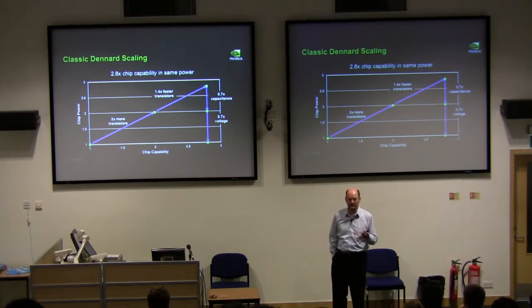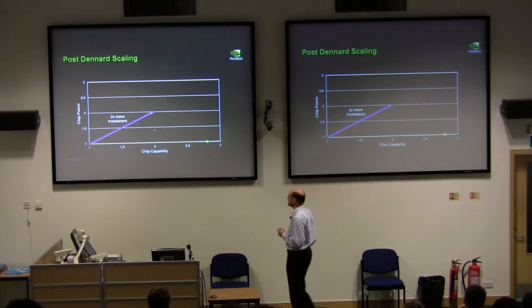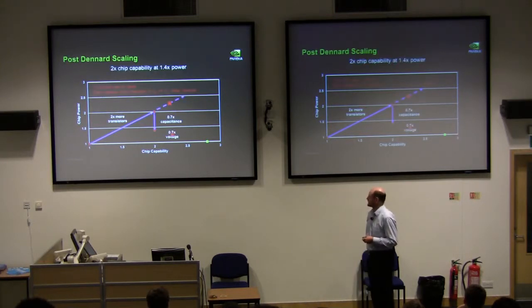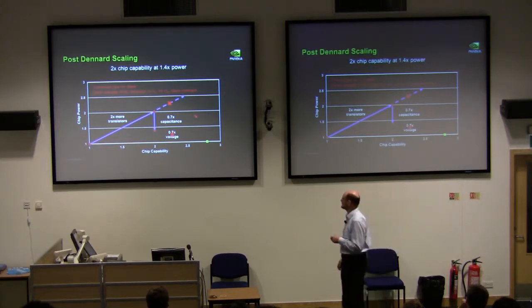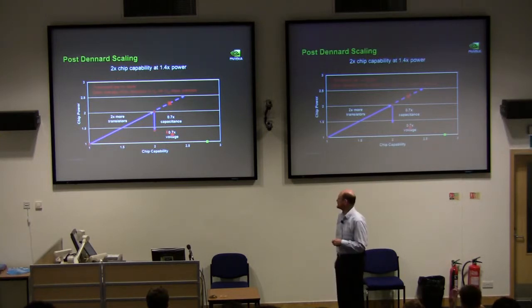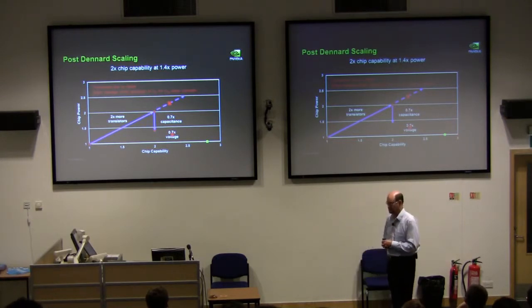Now, unfortunately, the bad news is that Dennard scaling doesn't work anymore. That's worked for many years, but it doesn't work anymore. We're now at the situation where Moore's law still delivers to us twice as many transistors, but we reduce the size of the transistors, so we can reduce the power taken to drive the transistor, but we can't make them any faster, and we can't reduce the voltage anymore because the voltage is already at the minimum voltage at which the transistors work successfully.